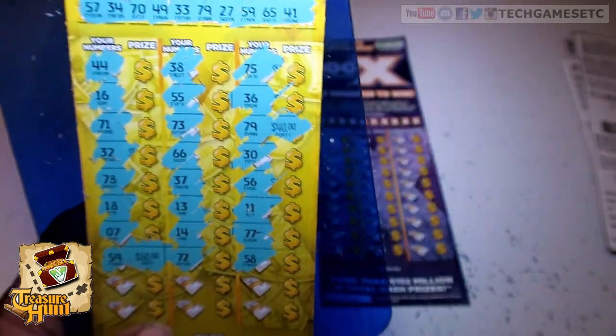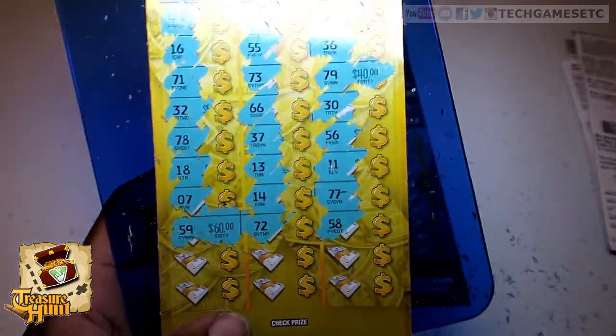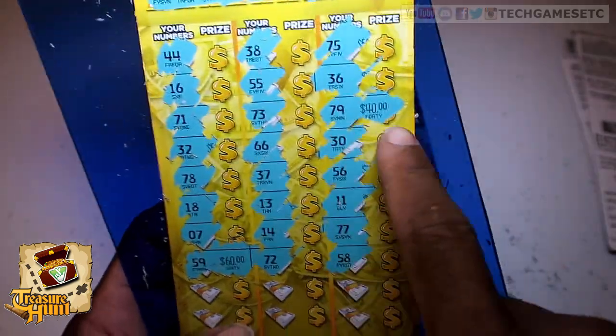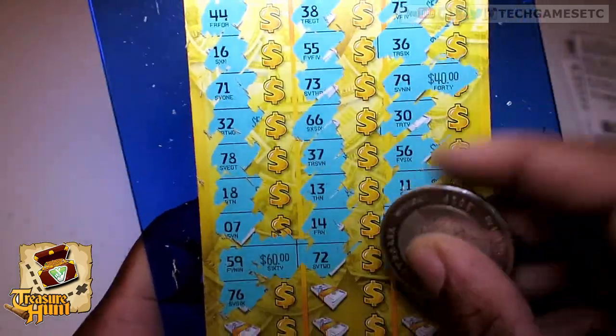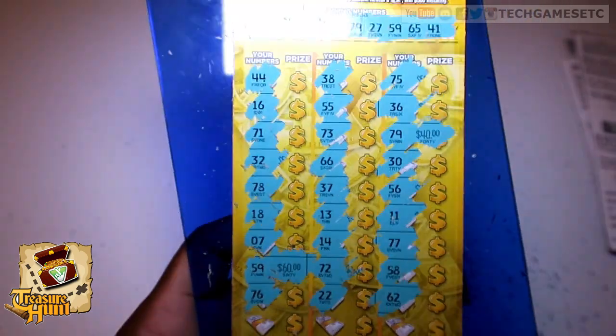Bingo! I told you! It's another $100 ticket! I called it because it's rare they have increments of 40. It's rare. I don't even want to scratch no more. I don't think there's nothing else on this ticket.